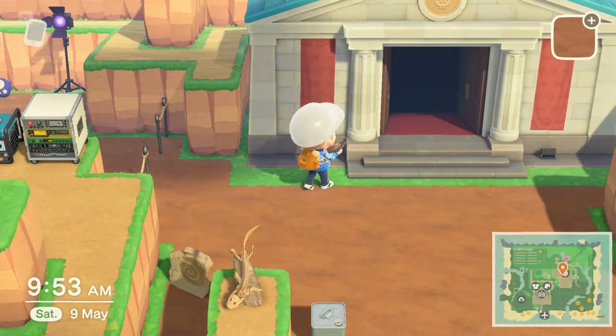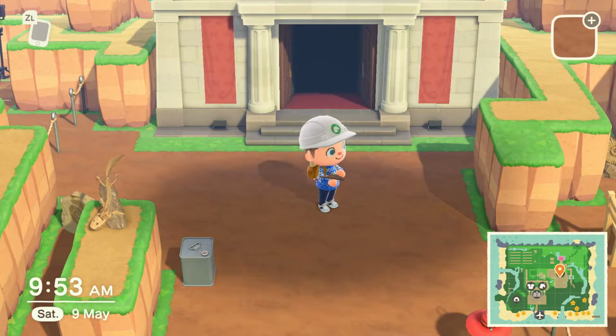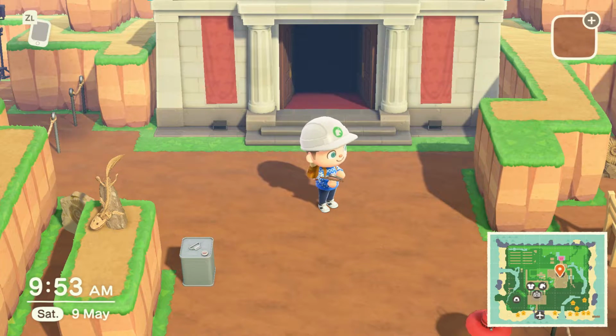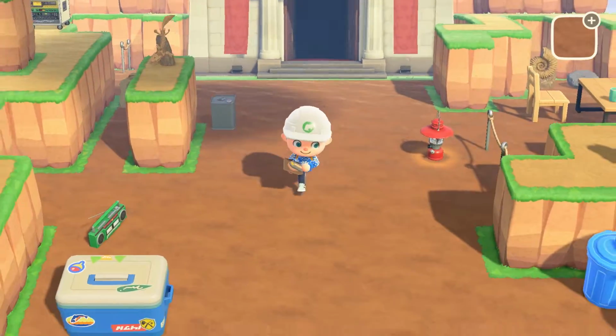But if we move the museum and then move it back, we can actually cover it in dirt and it won't add the grass. I just can't add it when it's already there, which is annoying, but it's what it is. So I'm going to move it, cover that whole area in dirt, and then move it back again, basically.